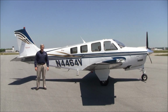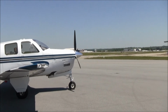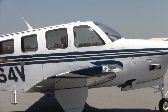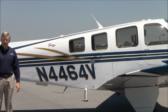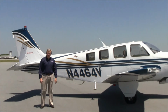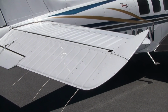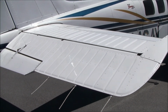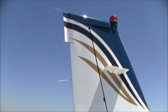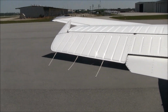November 4464 Victor has excellent paint and excellent interior. This exterior looks almost brand new. You will not see any chips, no hangar dings, no corrosion. This airplane has been hangared, and the airplane has been based in Chicago in a heated hangar for the last 10 years. The tail on November 4464 Victor is in outstanding condition. You won't see any hangar dings, you won't see any corrosion, you won't see any paint chips. The airplane's in really great shape.